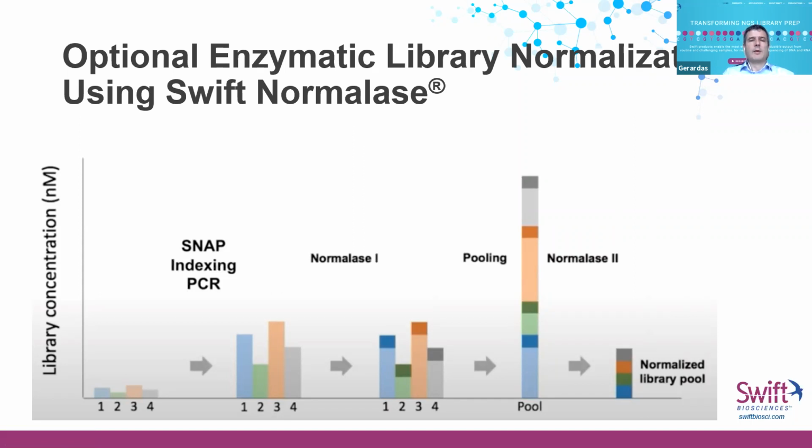with our products, not just with the SARS-CoV-2 panel. By the way, it was developed with our whole genome sequencing libraries that are made using our whole genome library Turbo or Sonic. Those two kits would seamlessly integrate the normalization step.